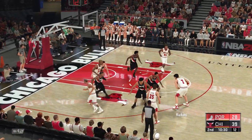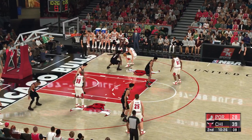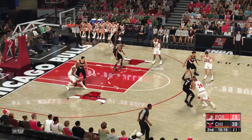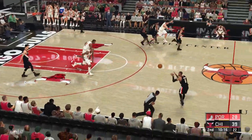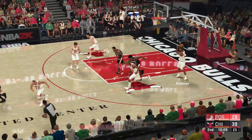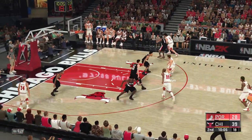Kerr, the pass to Kukoc. Six to shoot. The dish to Rodman. Kicks to Kerr. The Bulls need to get a shot off here. And no good that time. Now Portland takes it the other way. They've been looking out of sync offensively. Yeah, their offense has ground to a standstill. Just not much success when it comes to shooting.